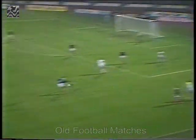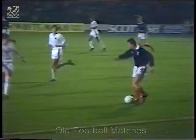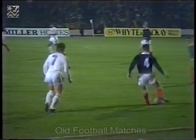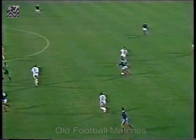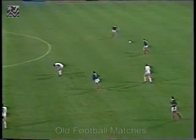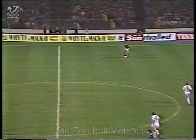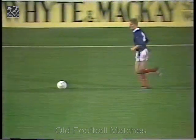Malpas dropping back to make the angle. Here's Paul McStay. That's good play out of defence by Scotland. Here's Steve Nicol. Inside again to McStay. Resisting the challenge, losing his right boot, but keeping possession for Scotland. Here's Willie Miller. And Richard Gough in space on the right.